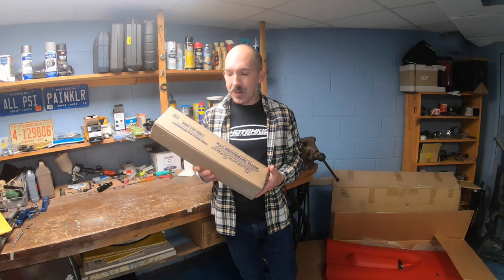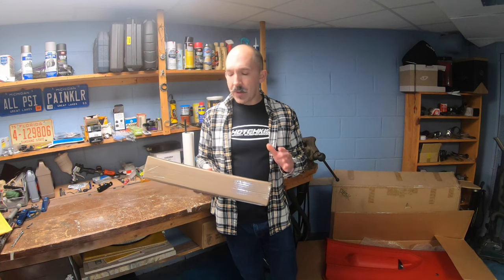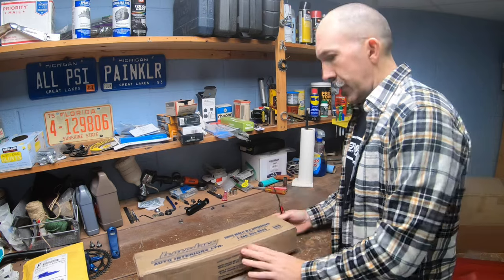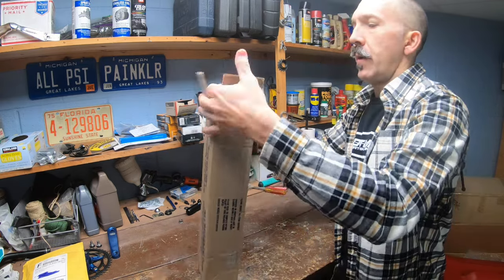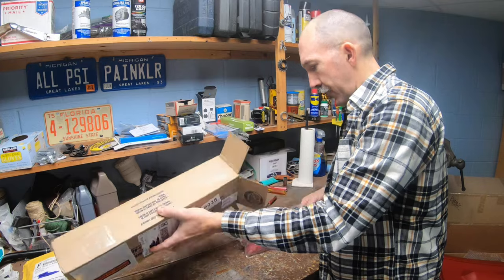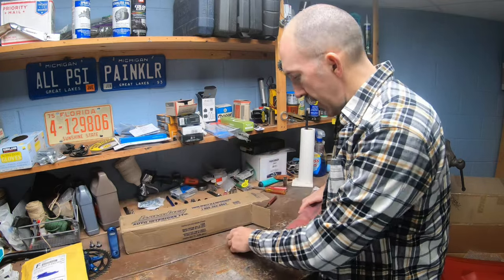Mine were really worn and beat up, and I don't want to put those old ones on my new door panel. So let's take a look at these and see how they look and see how close they are to the right color. All right, let's take a look and see if these are a close match. I hope so. I've been fighting these different shades of red, man, forever, and yeah, we'll see.